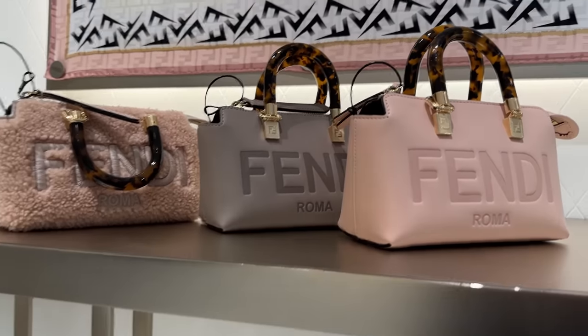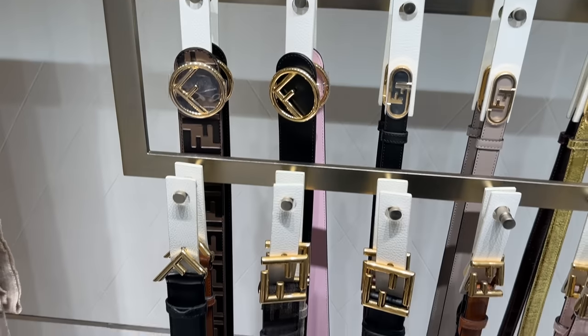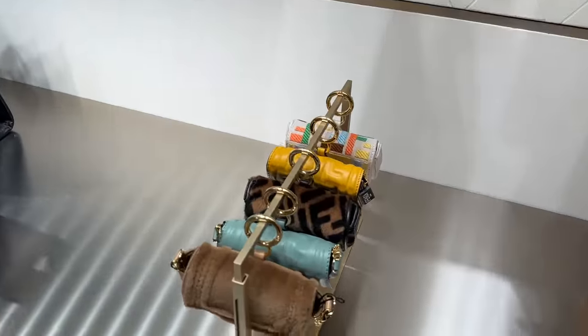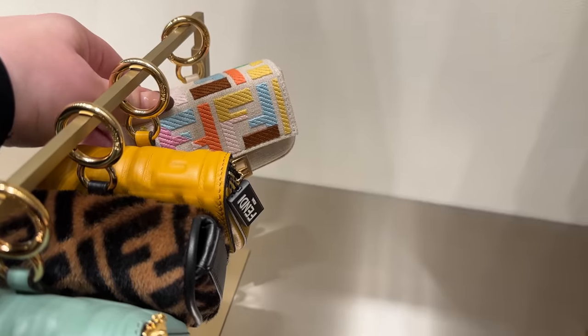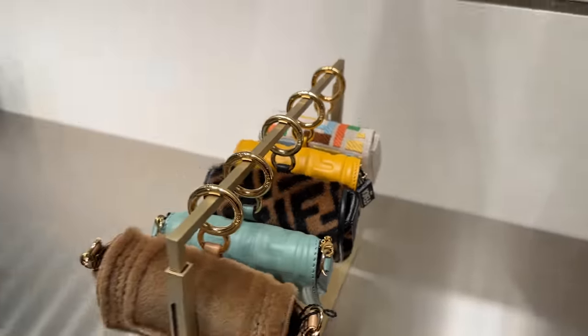And then there's these adorable little bags here with the acrylic handles. They've got their Fendi belts here, these beautiful blankets. And then I just want to show you all of these cute little, I love all of the color details. And then this beautiful colored one. I love the mustard yellow one.